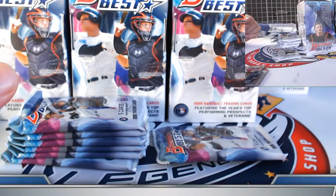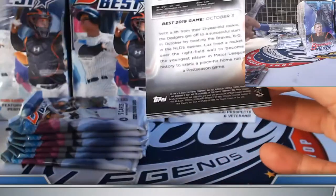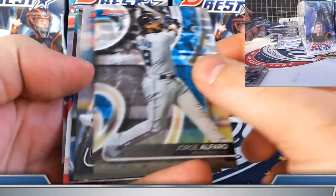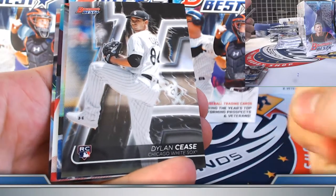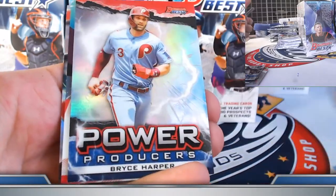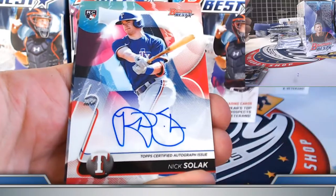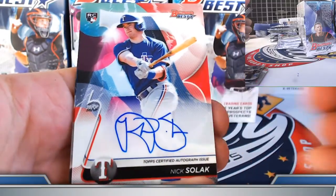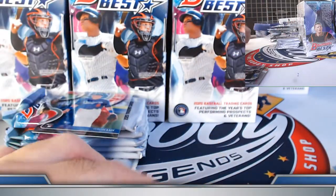Hermanos, how goes it, good sir? Austin Wells. What do we got today? Today we got a couple autographs on him, if I recall correctly here. I think we got one in number 5 and one in number 6. If I'm not mistaken, one was a base autograph, one was a refractor. So we got a couple of Austin on the board today. Looking for some nice color for you, though.